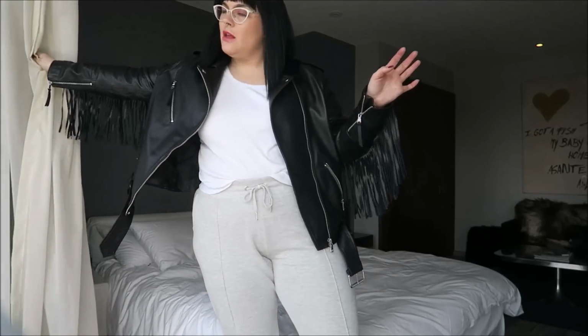Sorry, there's a curtain behind me. I shot in this yesterday, and I really like this jacket. It is a little on the cooler side, like it's not super heavy. I do like the length though. It's also very loud and jingly. And I love the fringe detail. I think it's really fun.